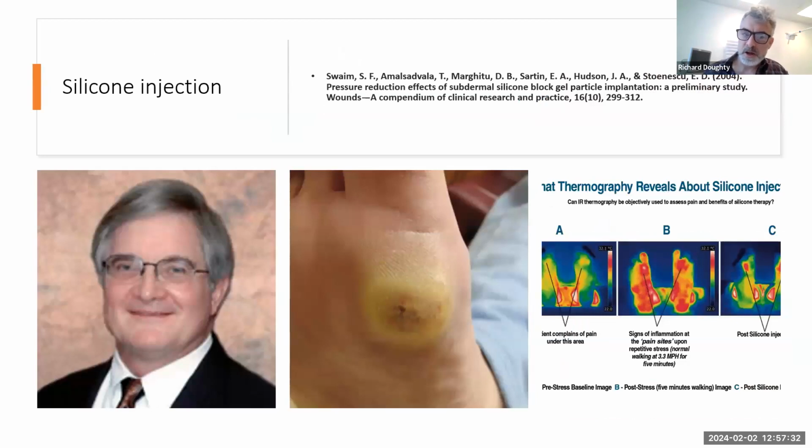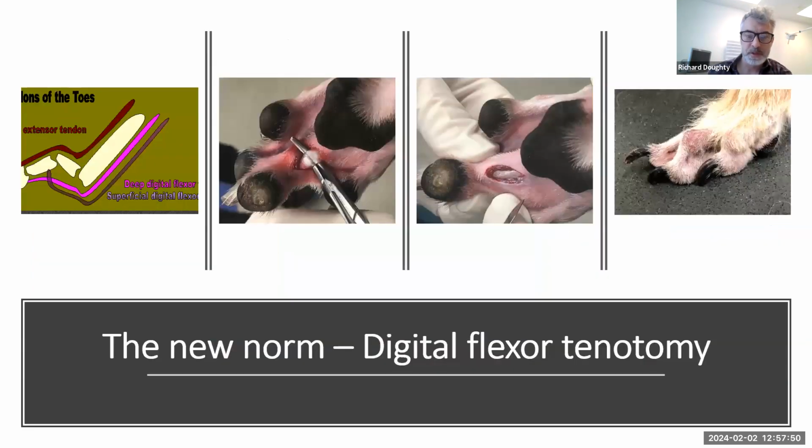Silicone injections have also been tried, first in humans and secondly in animals, in dogs. The problem is it does give you some relief, but the silicone, or the filler, starts to spread around the body. So it's only ever maybe a 2-3 month solution, because the weight pushes the filler to other areas.